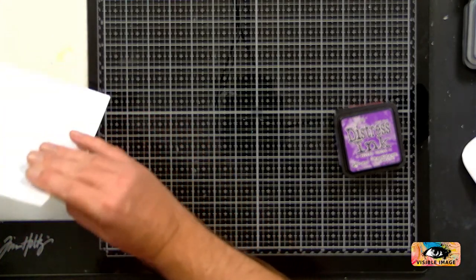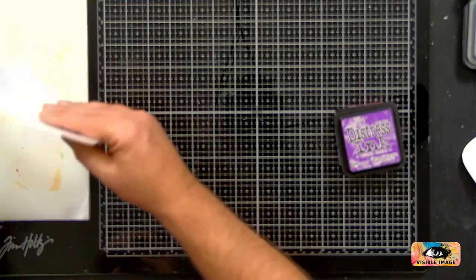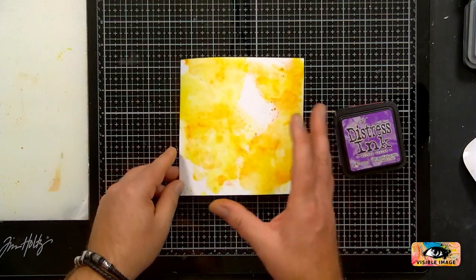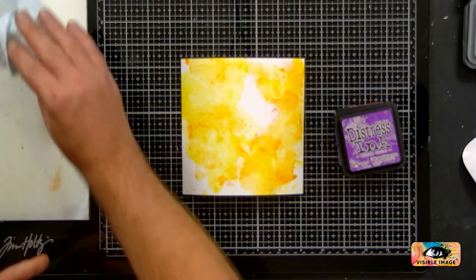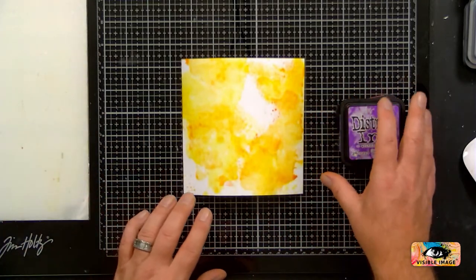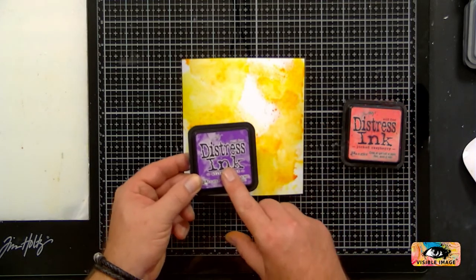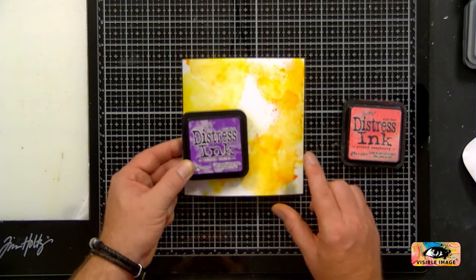Now this is where you have lots of fun. This is the inky bit, and this is what I love doing. Again, there's no particular right or wrong way of doing this, or even the order of colours. I do tend to try to go from light to dark where possible, but sometimes you just have fun and go with it. Next colour is, strangely enough, I'm kind of jumping colours.